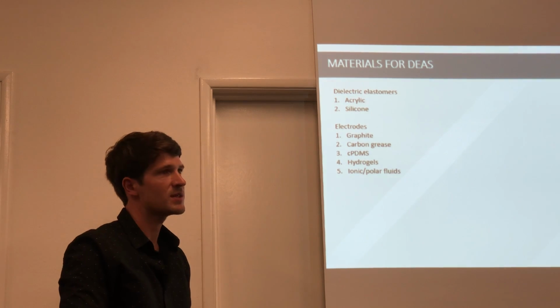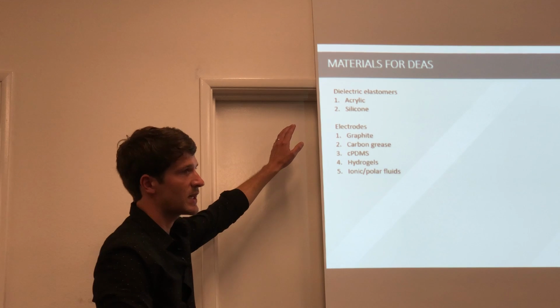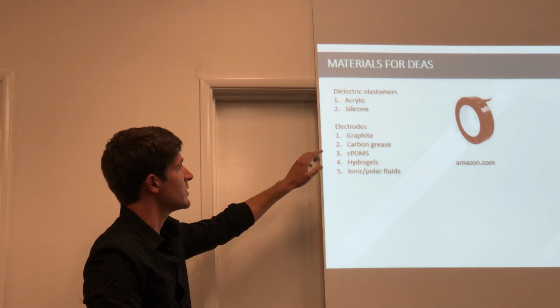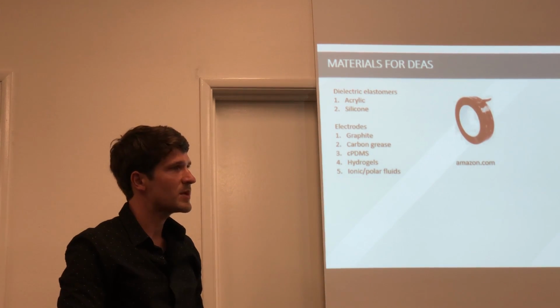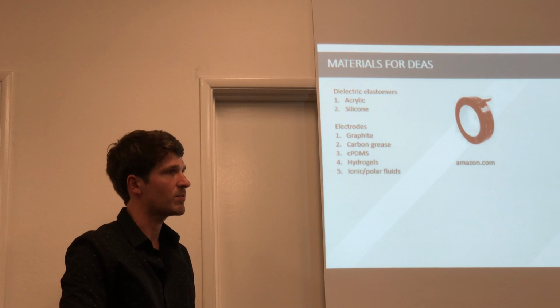In terms of the materials that you need to make these, the dielectric elastomers usually come in two different flavors. One is an acrylic-based elastomer, the other is a silicone-based elastomer. You can get both of them on Amazon. You can get everything on Amazon. But the acrylic one that most people use is a tape from 3M called VHB, for very high bond.